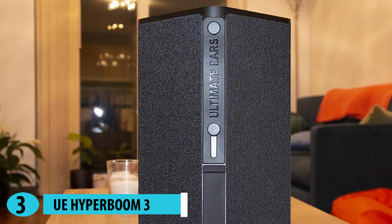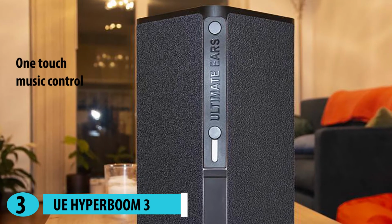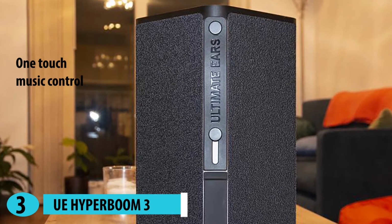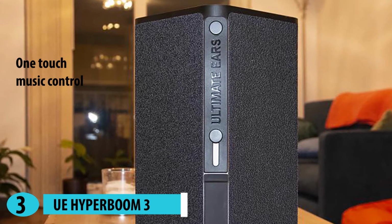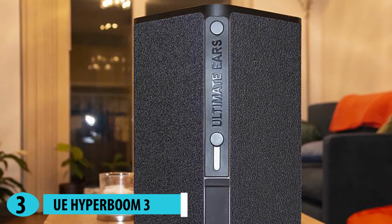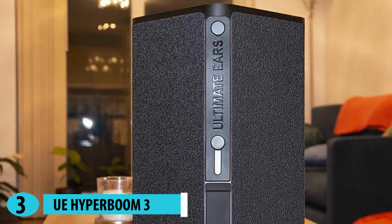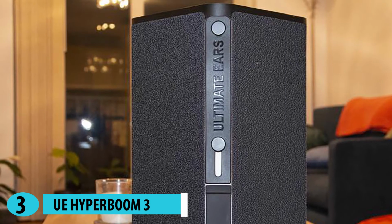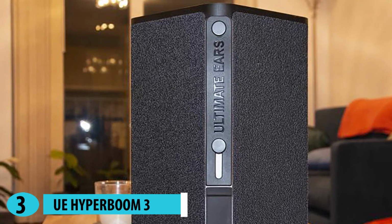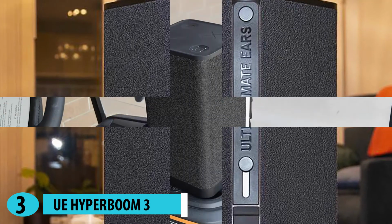Another really nice feature the Ultimate Ears Hyperboom has is the one-touch music control. This is the ability to automatically start playing your favorite playlist just by long pressing the play and pause button on the speaker. If you are someone with a long playlist, this feature will be super useful, since you no longer have to stress on connecting to your music after a long day at work or school. You could just long press the play button for automatic music playback. Something that normally took about 15 seconds to accomplish now takes just 2.